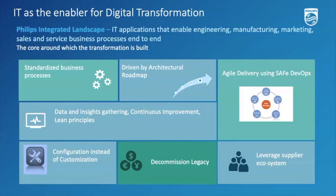And there are a few key principles around which these applications have been developed. So the first one is standardized business process. Like in any large conglomerate, different business groups within Philips operated on a different set of business processes. And in order to have a unified IT application landscape, it was very critical that the business processes are standardized. So this was first part of the journey. And here we had to work with the global business stakeholders. We call them the business process owners in each of the areas. And they really worked on standardizing the business processes.